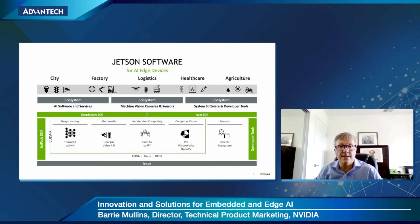And then lastly, we have an accelerated compute stack, including cuBLAS and cuFFT for that high performance math processing that many edge systems require in order to be able to do it real time and reducing latency. And then we have a large ecosystem that I'll talk about at the end that provide a lot of different hardware interfaces, as well as all the software drivers and services to be able to integrate those into the system.